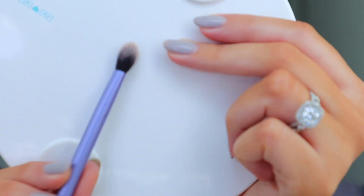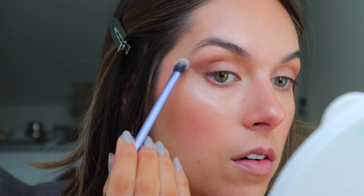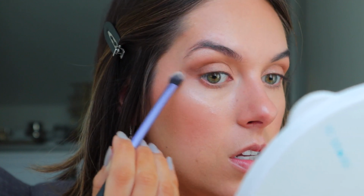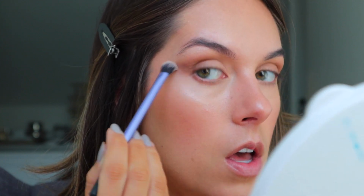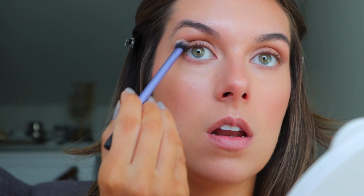First, I'm just going to take a clean fluffy brush. This is from Real Techniques. This is the base shadow brush. And I'm going to start to diffuse this line here very gently. We do not want to get rid of this shape, right? We really like this shape and the way that it looks headed out towards my eyebrow. So I'm just lightly buffing this to kind of get rid of that line of demarcation without getting rid of the shape. You can already see it starting to soften. And once we put on our lashes, it's going to look even softer.